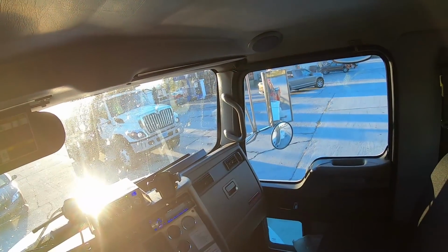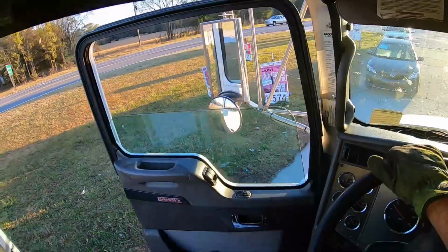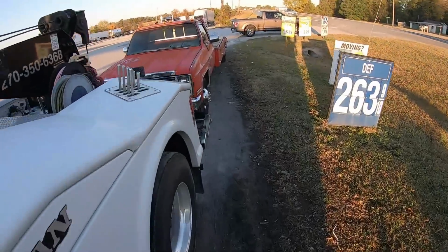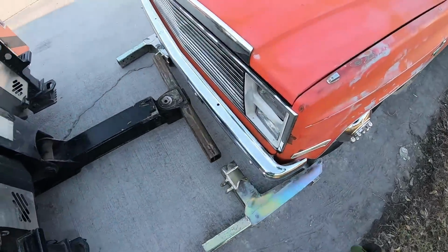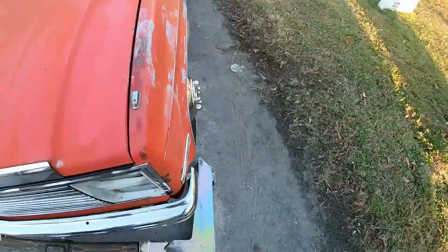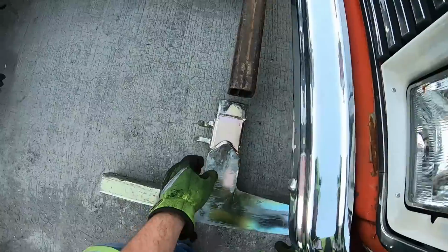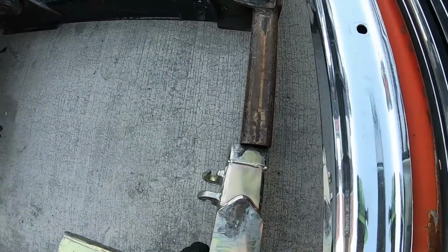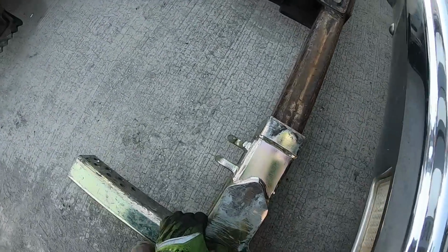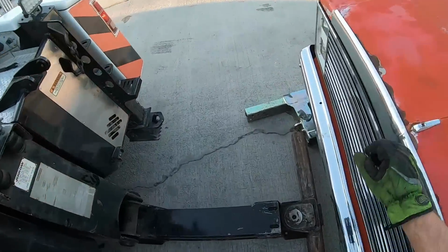But a job like this, that's why you bring a truck like Floki, because it's very versatile in its hookup methods. Like I said, I'd rather use the L-arms, but these will do. Yeah, I'm still not far enough forward.